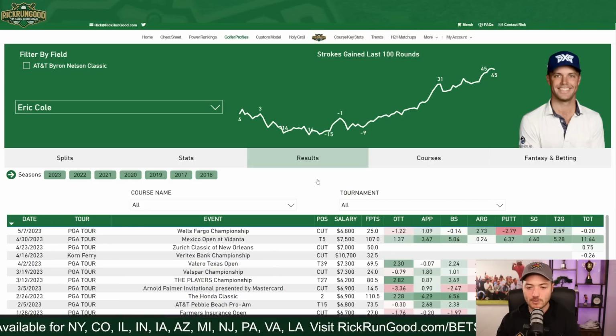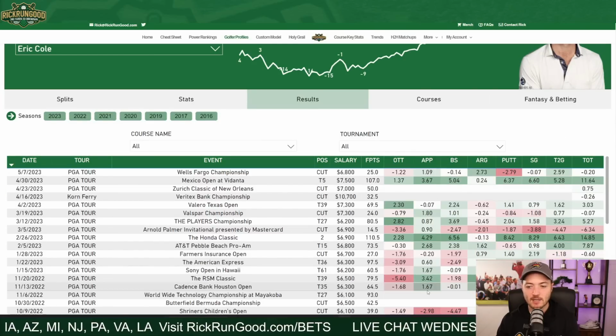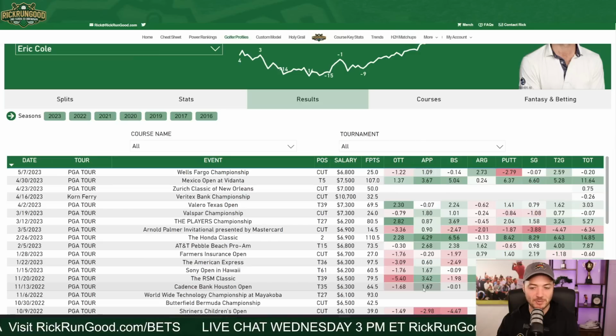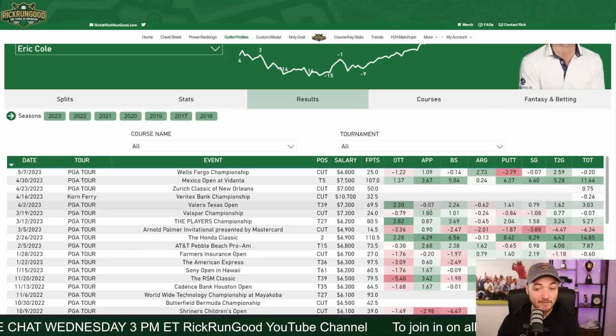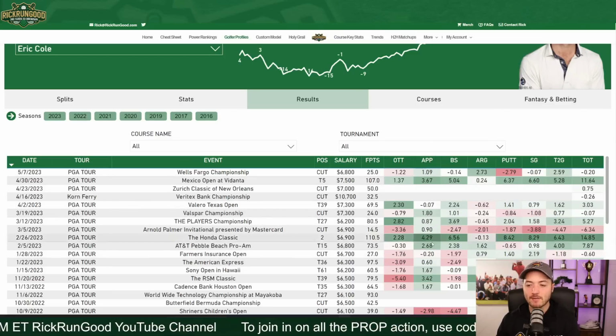Here's Eric Cole. So what do you see here? Very good approach player. He's gained strokes on approach in every event dating back to the Houston Open. That is not technically correct. He lost 0.2 in one measured round at the Farmers, and he lost 0.07 at the Valero Texas Open. But I'll give it to him, right? We'll round up. Very good approach player.